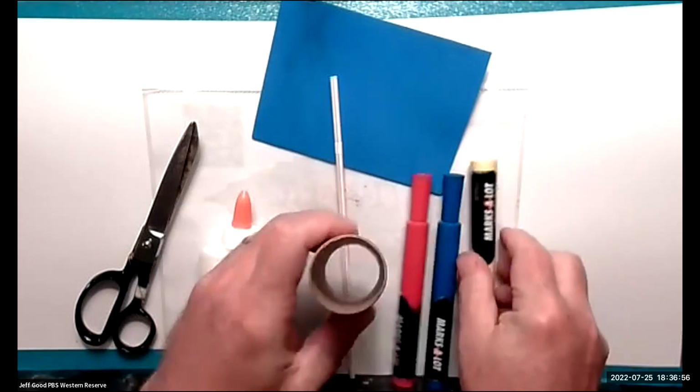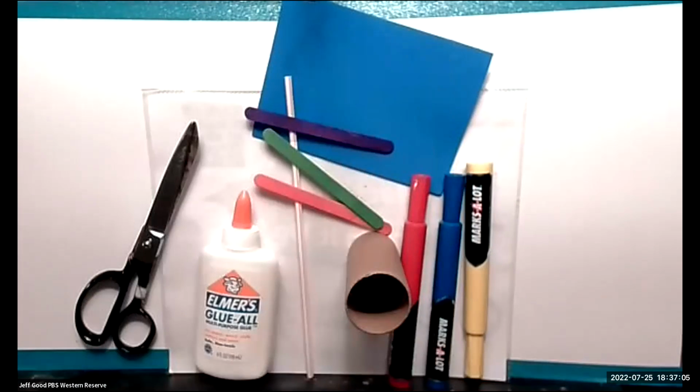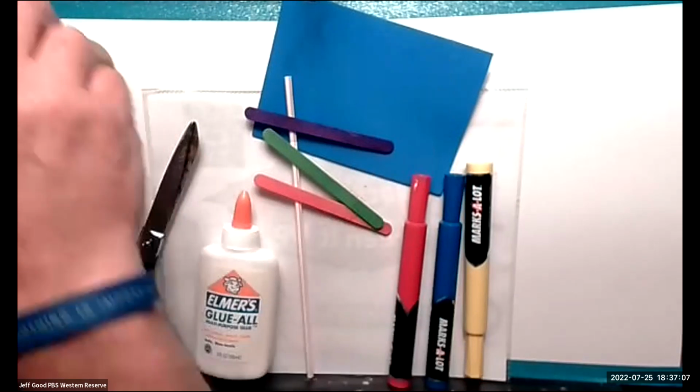I didn't grab my collection here. I forgot to grab some popsicle sticks. I don't know where they are. I've got them right here. I've got some popsicle sticks that you could glue together.